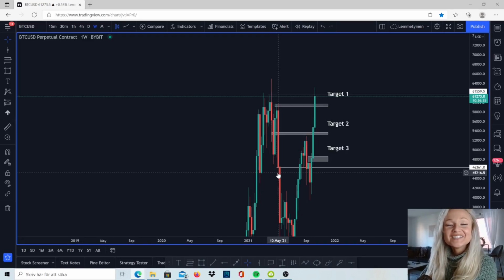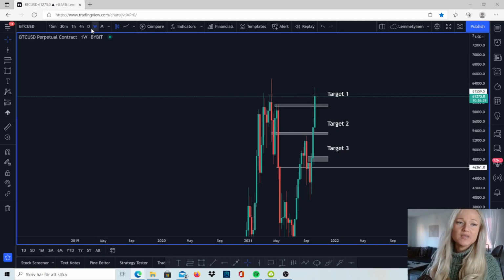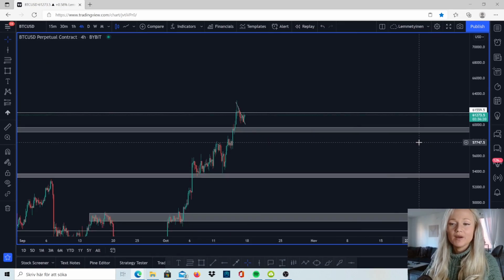Hi Crypto Kings and Queens, in today's episode we're gonna go through Bitcoin and Ethereum. Looking at the weekly chart, we can see that we're having huge momentum to the upside. Even now we're going down to the lower time frames, and I'm gonna give you targets on what I can see, what might happen if the market pulls back, and what we can do about these targets.